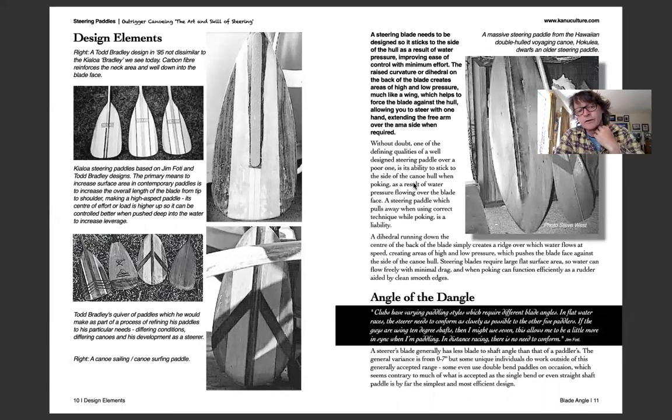So I talk about design elements here. I go back to looking at some of the early designs that were coming out through the mid 90s, and the changes that we saw coming about. I discuss also the blade angles. It might be from 0 to about 7 degrees. Again, that all depends on what's going on. For example, if you're canoe surfing, you're down to 0, or canoe sailing. But as soon as you start doing more paddling in flatter waters, that angle is going to rise from 0 to 5 to 7 degrees, because you're going to do more paddling.